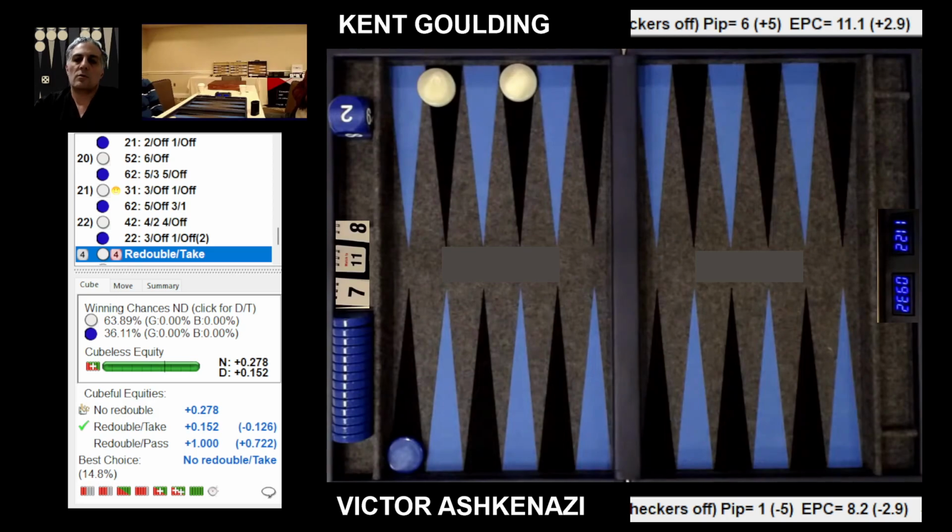So you want to see what are the odds you're getting. So you calculate that by looking at what happens if you don't double and win and what happens when you double and win. If you don't double and win, you're at 10-7, 1 away, 3 away Crawford. If you do double and win, you win the match. So at 1 away, 3 away Crawford, I believe it's 75%.